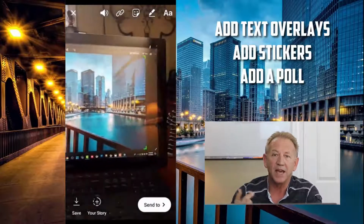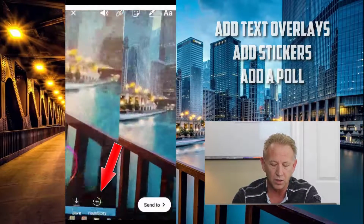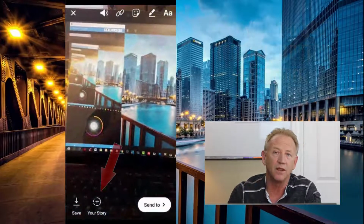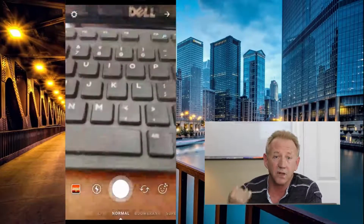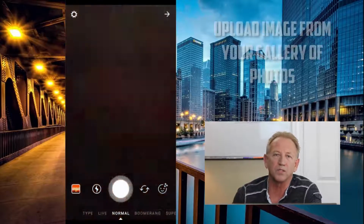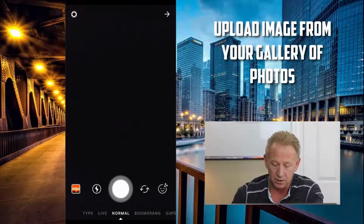So once you're finished editing that image or the video, all you have to do is you'll see right down here at the bottom left-hand corner where it says your story. You click on your story and that will actually upload that directly to your stories. So with your stories, you can shoot either front-facing or rear-facing video. You can take single snapshots, or another way that you can use your stories is by uploading an image from your gallery. And that's what I'm actually going to do here. I'm going to walk you through the steps of that.